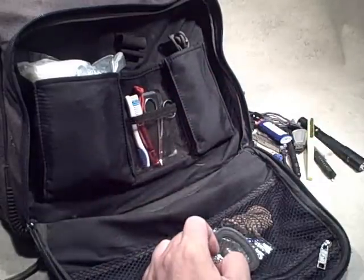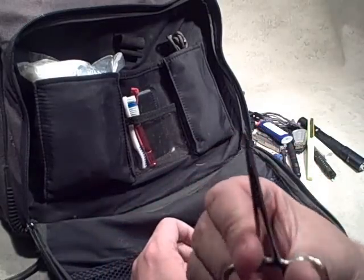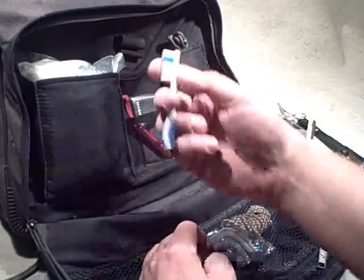A big lighter, a small set of hemostats. Out here in the desert there's always a risk of knocking into a cactus or something, and these are perfect for getting those little stickers out. I keep half a toothbrush.